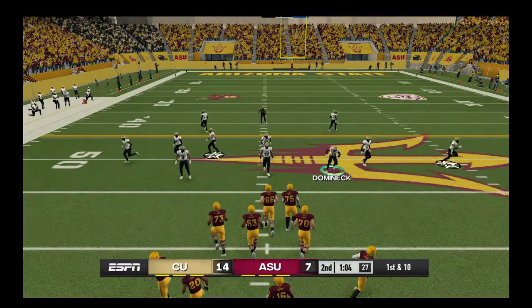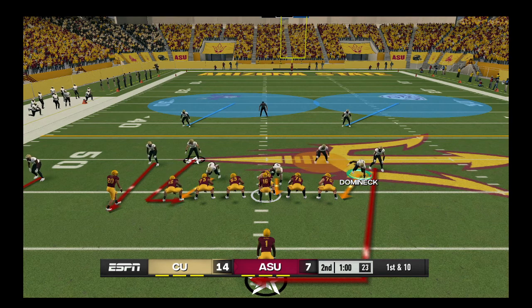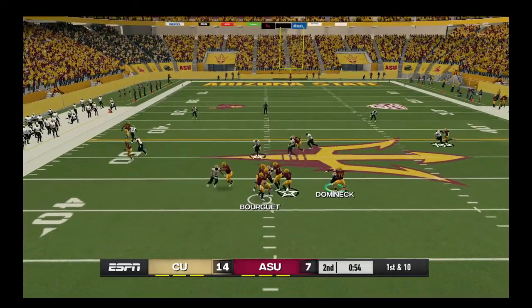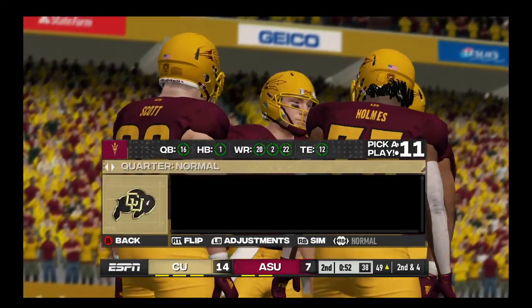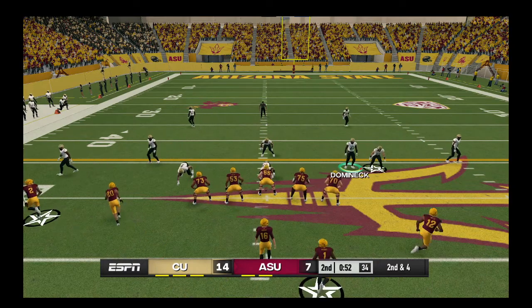Down, 10 yards to go. Ball on their own 45. Got it. And he goes down quickly. Conyers picks up 6 yards with that grab. Arizona State will take a timeout. That's their first of the half.